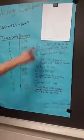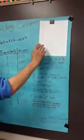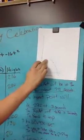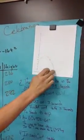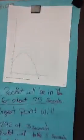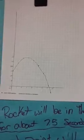And it's all clearly demonstrated here with the starting point at 160, the peak at 292, and it ending at 7.25. Very good, group.